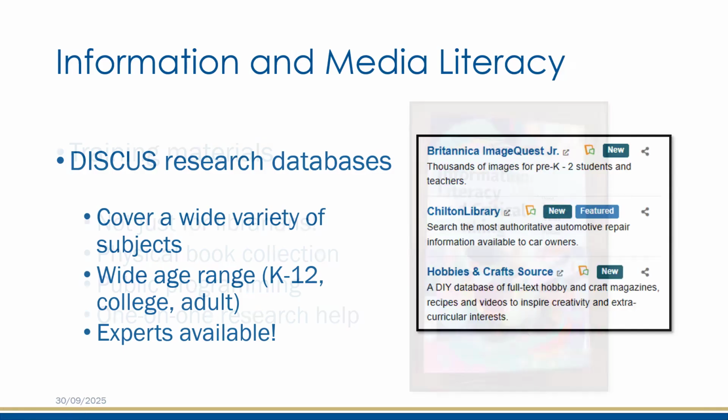All right. And so next on the list, this is for our Discus research databases. I'm singling out Discus because we have a lot of those research databases that are within the Discus umbrella. So for those of you that don't know, Discus is a collection of research databases.